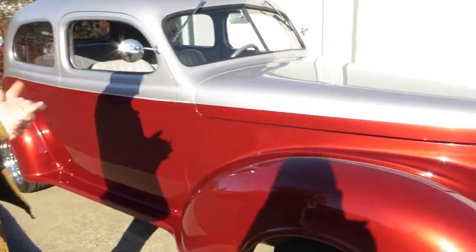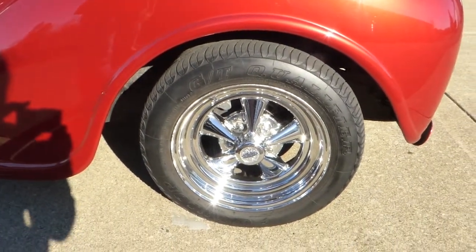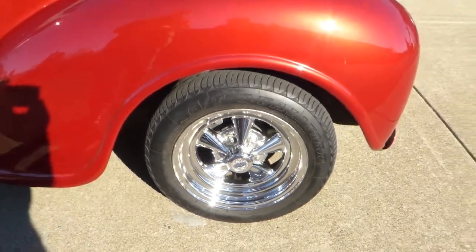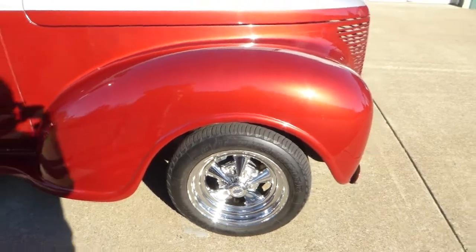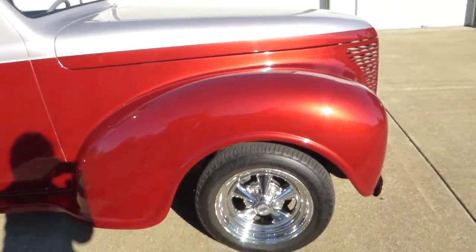The wheels, Crager 5 spokes, we're all pretty familiar with them. These are 16s up front here, and you got 17s out back. They're nice chrome. Of course, you got radials all around. And there are power front disc brakes with this car.